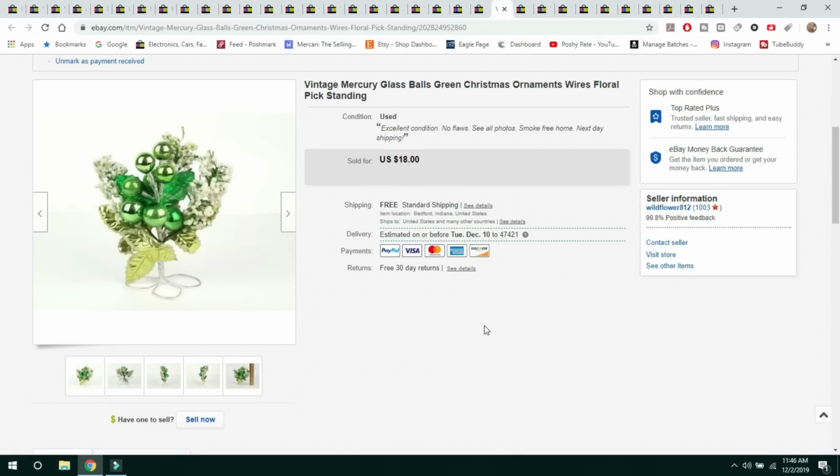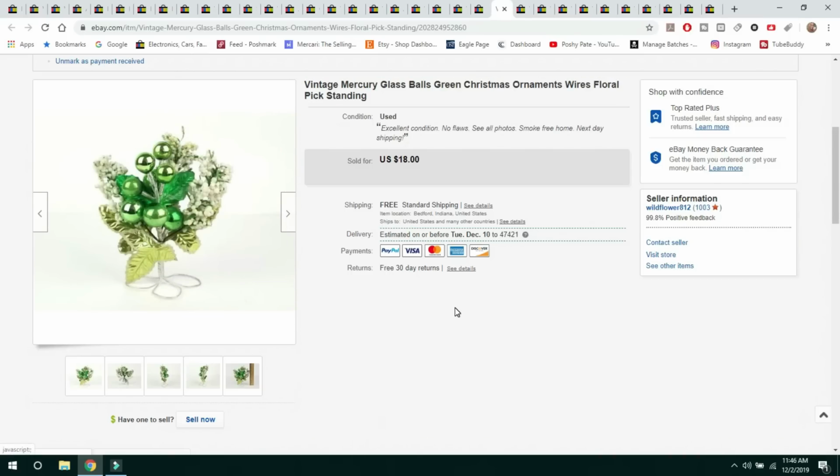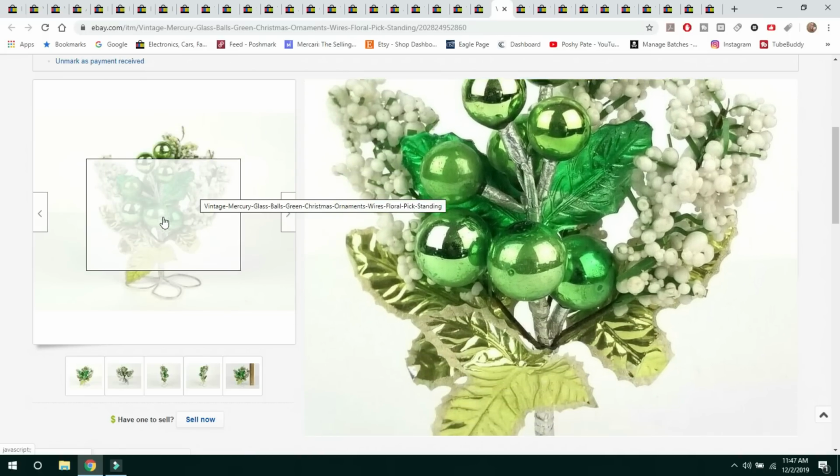Then the next item is a vintage mercury glass Christmas ornament wire, or floral pick. I tried a couple of these online, and I have some available in the shop still too. If they don't sell for me in the shop, I'm probably going to go ahead and list them and hopefully get them sold for next Christmas. I may end up selling them online here within the next couple weeks too, but I wanted to try them and see how they do online.